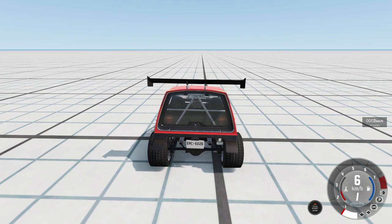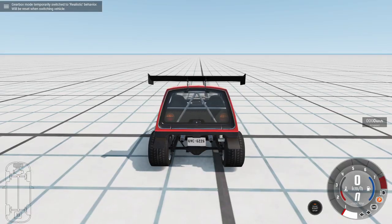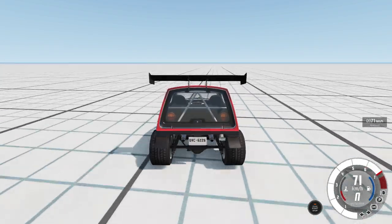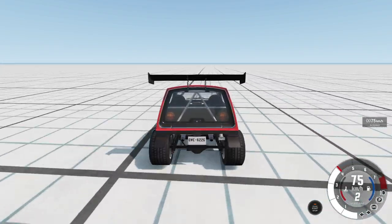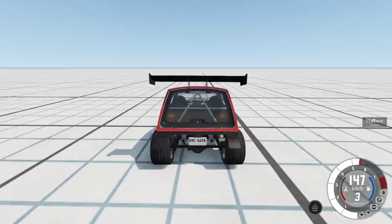So the Wigeon has got this wing in the back here. Oh, it's scary. Yep, we've got much less grip on the grid map. A little bit more casual. It's pretty violent going to second and third and changing gears in general, but it's not nearly as bad as the cheesy 3000.